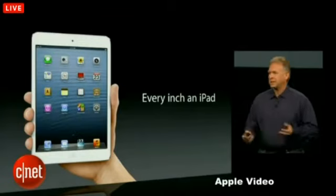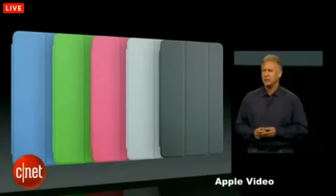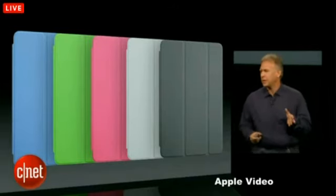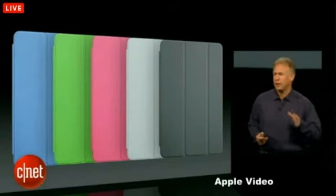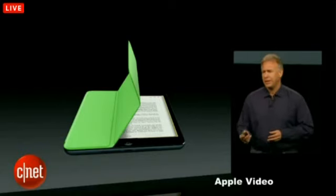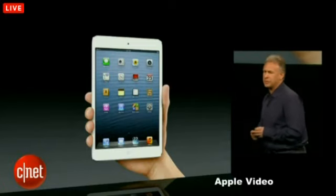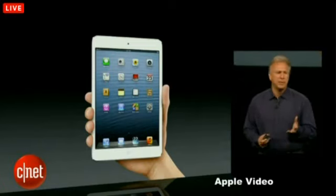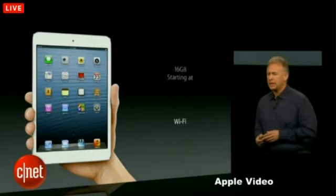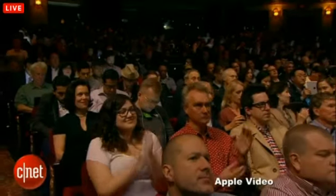The iPad mini is every inch an iPad. As you saw, it comes with a great line of accessories, including these optional smart covers that come in blue, green, pink, light gray, dark gray, and even a great product red one as well. They're smart, so they work with the software intelligently, and they're great to use in every angle. And they really complement this incredible new iPad mini. The iPad mini starts with a full 16 gigabytes of memory. And the Wi-Fi configuration will be priced at $329.